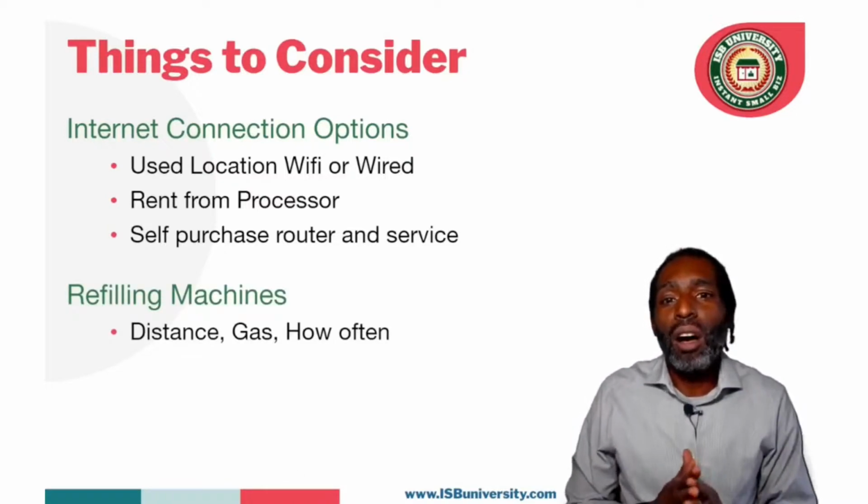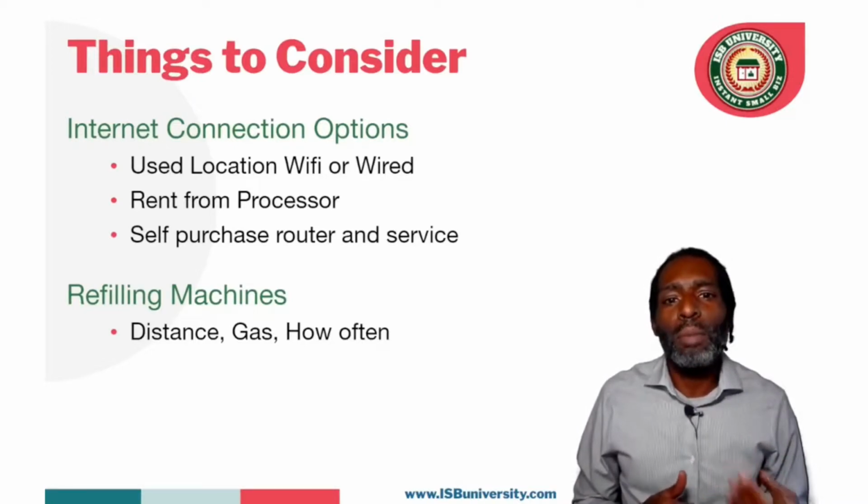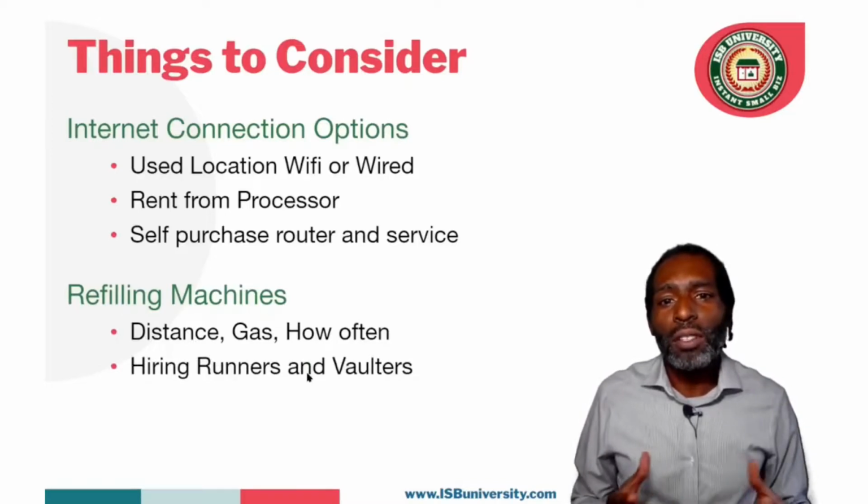Refilling the machines. This business is often local for starters because you have to drive and refill the machines. Gas is extremely high right now, so you're going to keep in mind how often and keep in mind your routes. Hiring runners and vaulters.